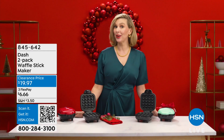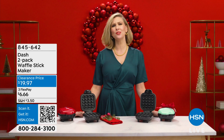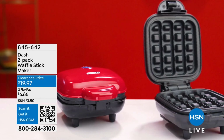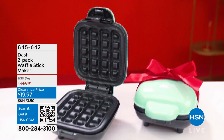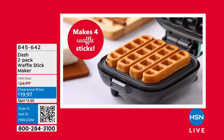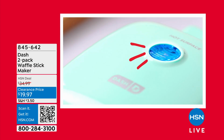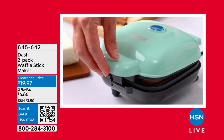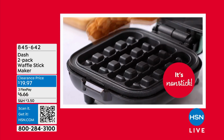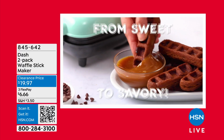My secret to a stress-free holiday? A well-stocked gift closet. And Dash makes it easy with their two-pack of waffle stick makers. Keep one and gift one, the tasty treat of fast, easy waffles. Look at how cute these are. You just plug it in and it heats up in a couple minutes. Then pour in your batter. The dual nonstick surface releases the waffle cleanly. And look, you've got individual sticks ready for sharing, dipping, or snacking. I like to make a bunch and freeze them for later.